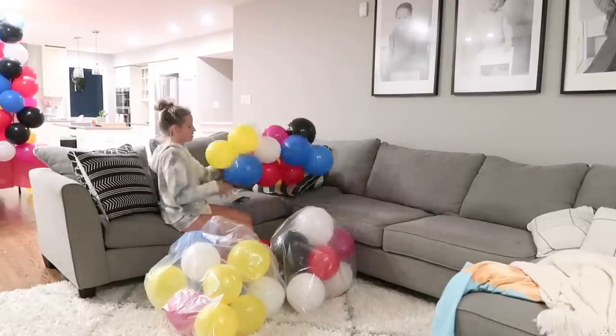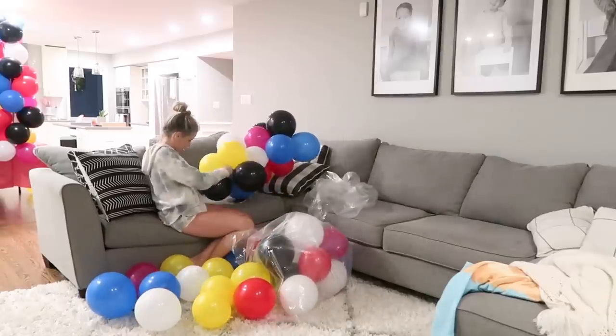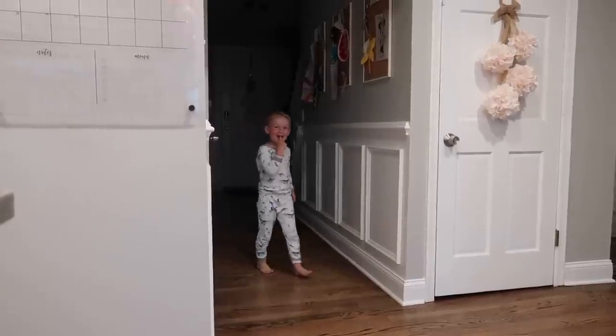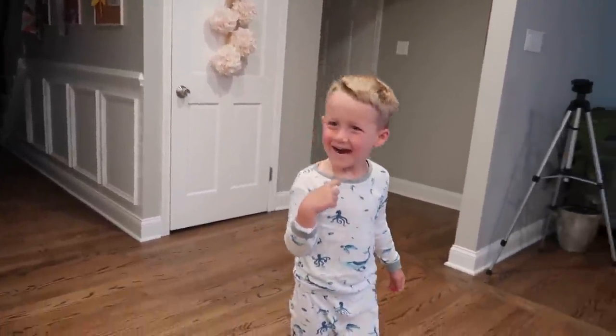But you will notice that this balloon tape is very inexpensive, but it takes a lot more balloons and a lot more work. And all of this work is totally worth it, because look at this face the next morning when he woke up.